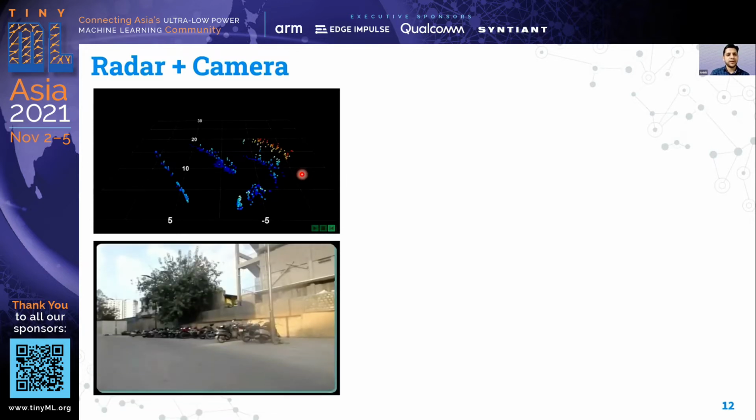What a human eye understands better is this camera image, which is actually sensed by the radar like this. So these two are corresponding frames. One is a camera frame and the other one is a radar frame. And why the human eye relates to this is because the human eye has been trained to recognize that this is a bike and this is a tree and these are guardrails, right? The eye has also been trained into recognizing these.